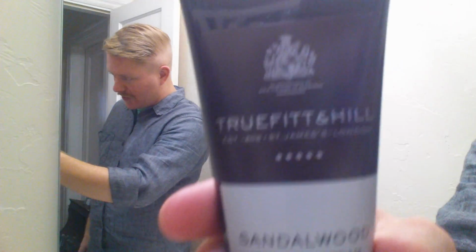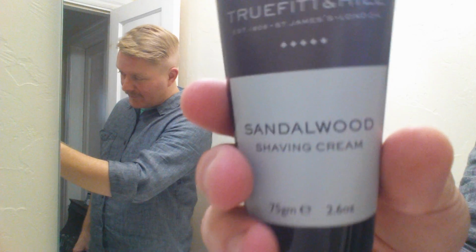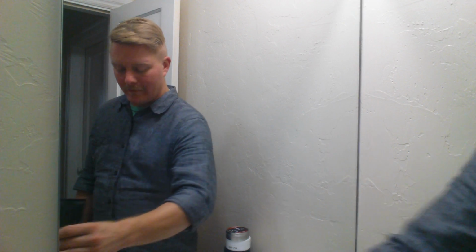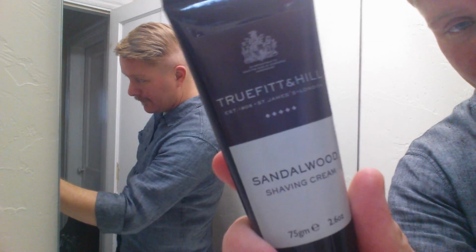Alright, so I am here today to talk about two different things. One, to show you how awesome this stuff is. This is my favorite sandalwood scent. The other is, I had a weird experience in this store. I always have a weird experience in this store. I like it, don't get me wrong, but it's weird. So let me first show you this stuff, and then I'll talk about my shaving worldview, I guess.